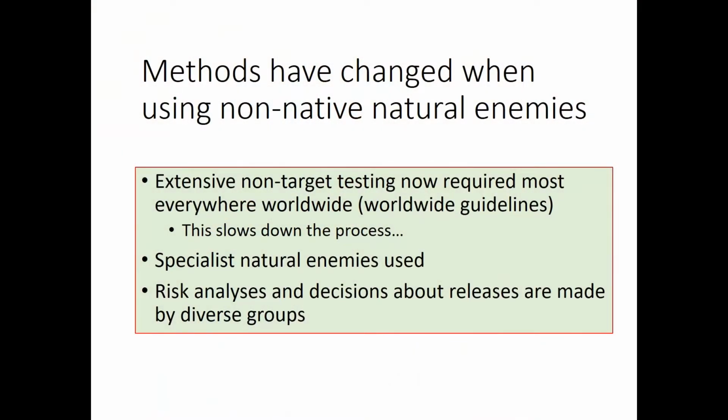And so what's happened? Well, there's been a response, and so now the methods have changed, and now they do extensive non-target testing worldwide. This actually slows down the process a lot, but only specialist natural enemies are used, not generalist natural enemies, which, you know, before people didn't worry about that. And then they do risk analyses, and decisions about releases are made by diverse groups. The public and environmental groups, and the USDA and the EPA would all have a voice in looking at data, specificity data, in order to make decisions about releases.